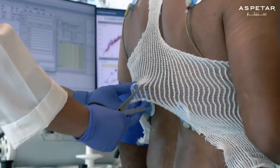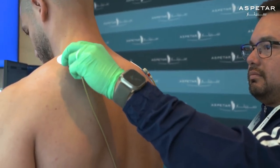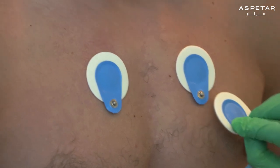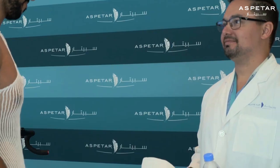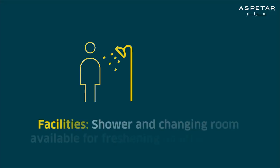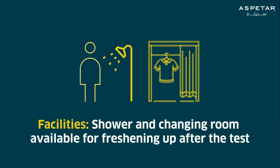Next, the mesh vest will be removed using scissors, and the ECG leads will be disconnected from the electrode stickers. Finally, the electrode stickers will be removed. You will be provided with water and a towel. Also, our facilities offer a shower and changing room if you choose to bring a change of clothes and freshen up after the test.